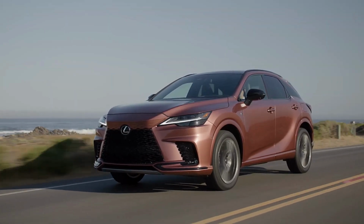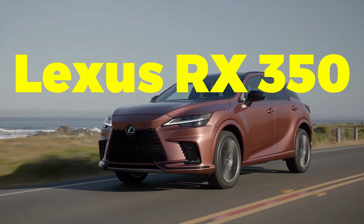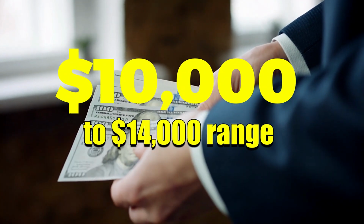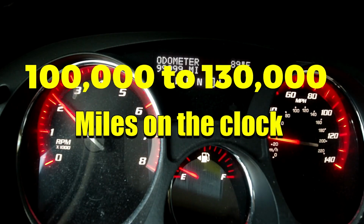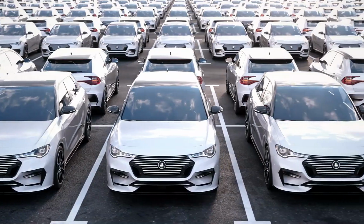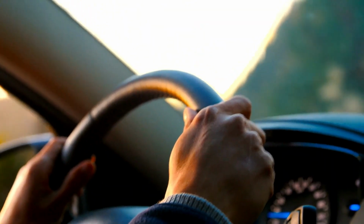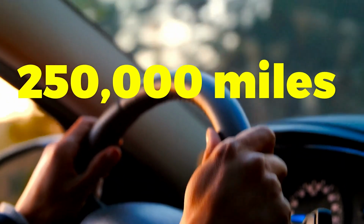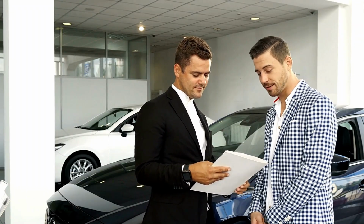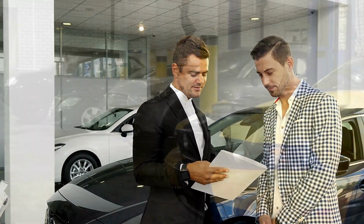2010 to 2013 Lexus RX 350 is available right now in the $10,000 to $14,000 range with 100,000 to 130,000 miles on the clock. And IC Cars documents the platform with a reliability record that regularly reaches 250,000 miles, meaning the buyer at $12,000 has well over half the vehicle's documented life still ahead of them.